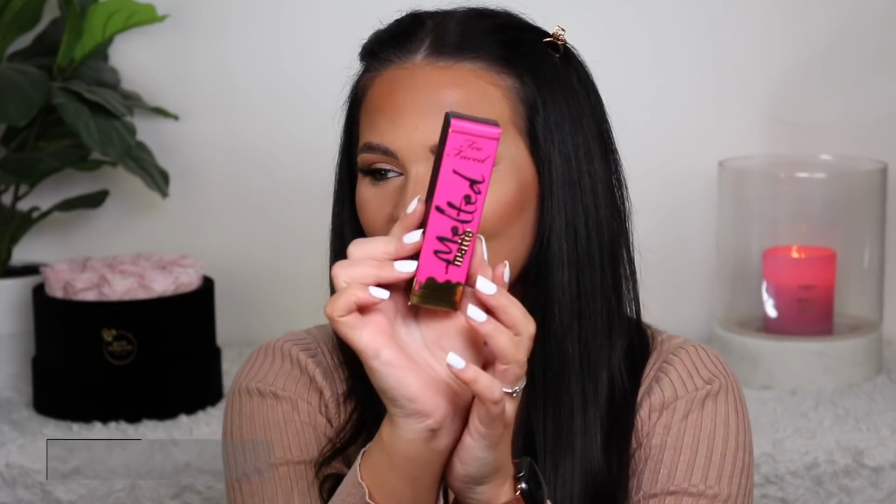Then I've been getting back into the Too Faced Melted Matte Liquid Lipsticks. I don't know what it is. It started off with the shade I'm wearing on my lips right now, which is Child Star, which I am honestly obsessed with. This is like my everyday color at the moment. And then on the complete opposite spectrum, I've been really into bright, vibrant pinks on the cheeks, on the lips.